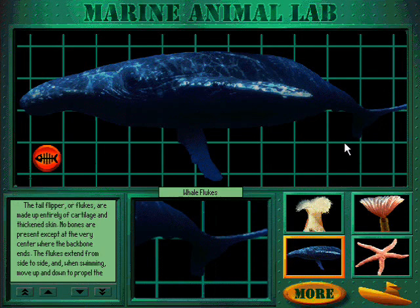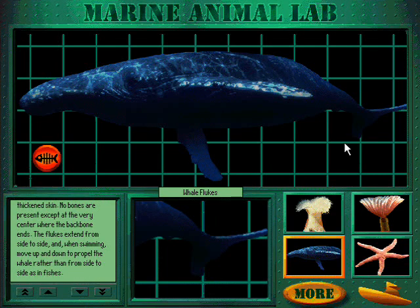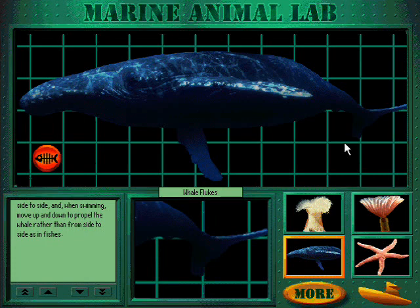Fluke. The tail flipper or flukes are made up entirely of cartilage and thickened skin. No bones are present except at the very center where the backbone ends. The flukes extend from side to side and, when swimming, move up and down to propel the whale rather than from side to side as in fishes.